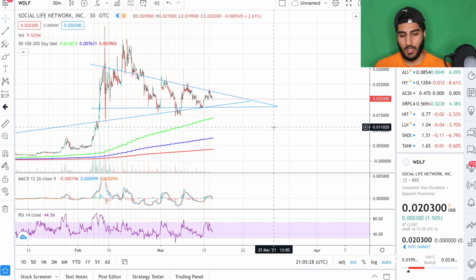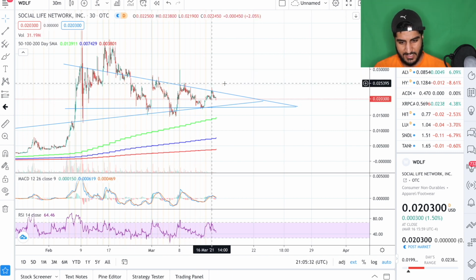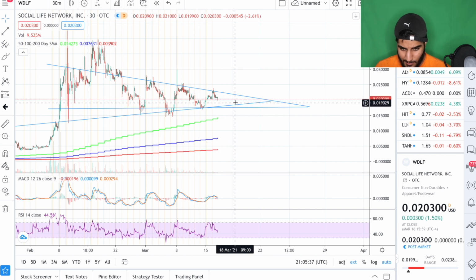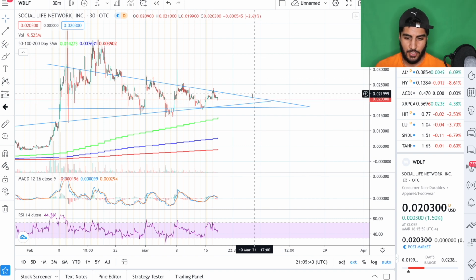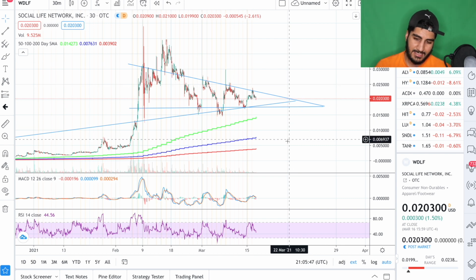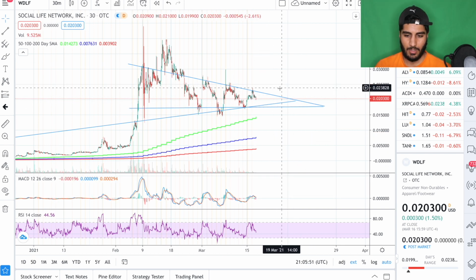And so Social Life Network on a technical basis has been trading like butter. Every time we get to this level of resistance, we get rejected. And so right now we do expect Social Life Network to continue to trade up until here on March 22nd, where we will get a conclusion of this pattern and we will make a move either to the upside or to the downside. And so that is what we are waiting for with Social Life Network before we pull the trigger here.